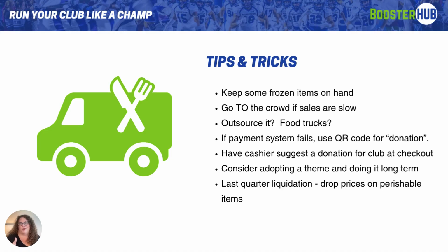But those things don't go bad as quickly. So consider keeping some frozen items for those nights when you sell out and you need just a little bit more. You've got something quick that you can throw in the microwave and get it out.